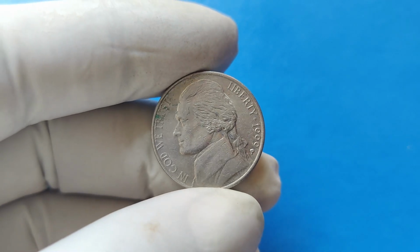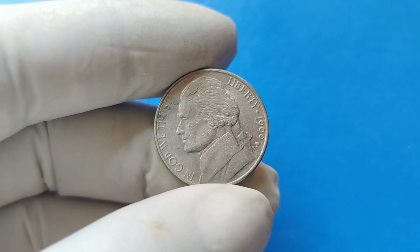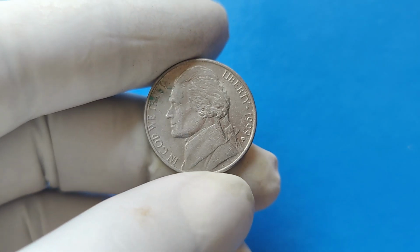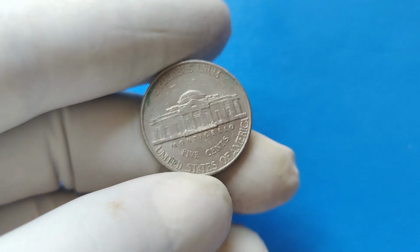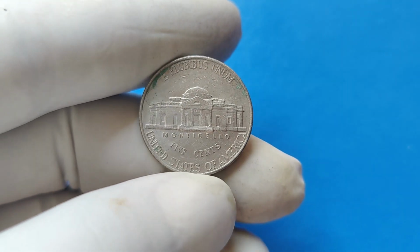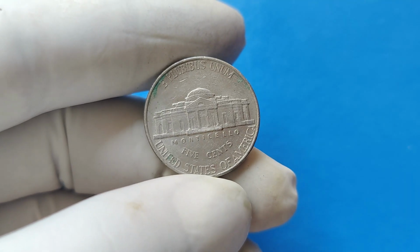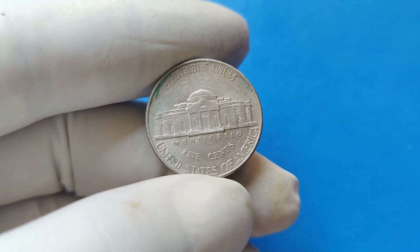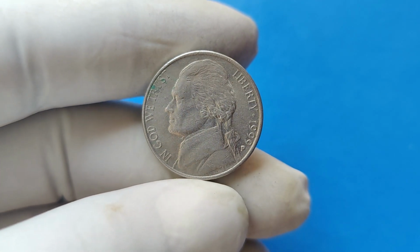Today, we are diving deep into the fascinating world of coin collecting to talk about the Jefferson 1999 5-cent nickel coin. At first glance, the Jefferson nickel might seem like just an ordinary piece of pocket change. But in the numismatic world, certain dates and conditions can make this common coin worth much more than its face value.